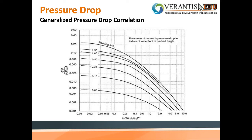For comparison of flow restriction, which is related to pressure drop and to energy usage, almost all packing suppliers have specific pressure drop curves for air-water systems. However, historically, packed tower design utilized the standard pressure drop correlation, which is shown.